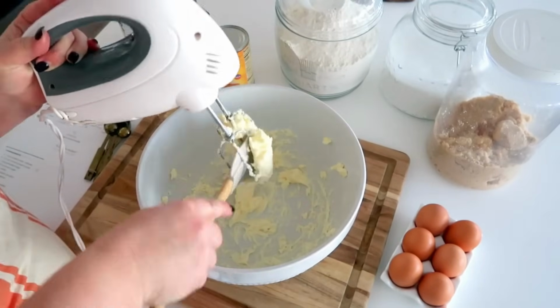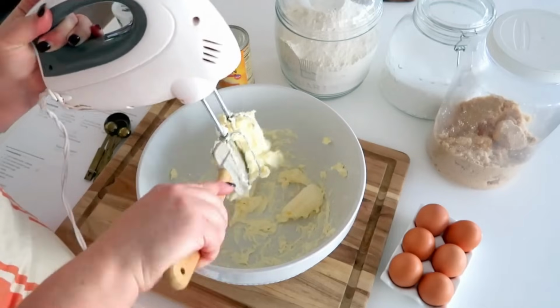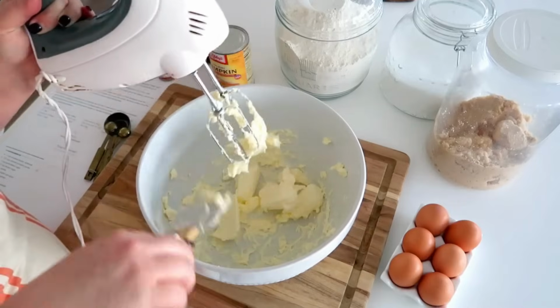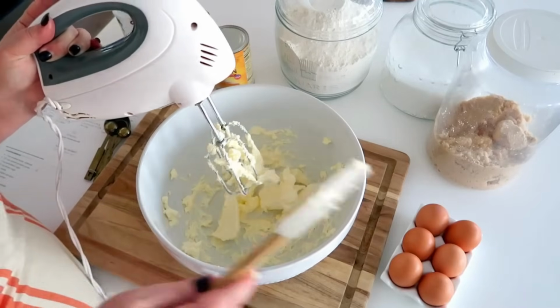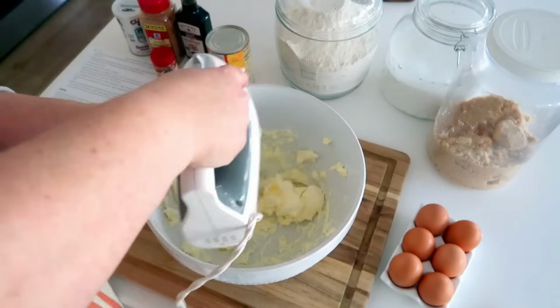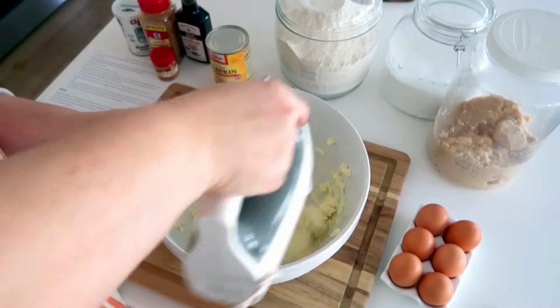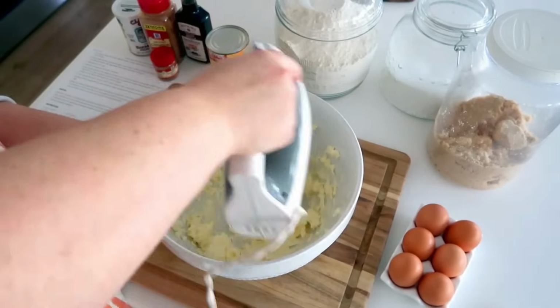So you can see I'm having to use a plastic spatula here to kind of push it out of my mixer blades just because it was not as soft and smooth as I was hoping it would be, but that's okay. We still made it work. So just go ahead and blend that until it's nice and mixed.